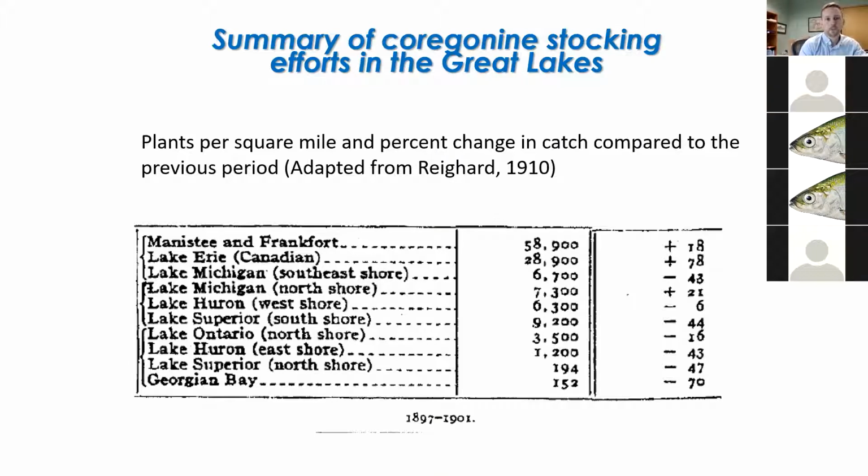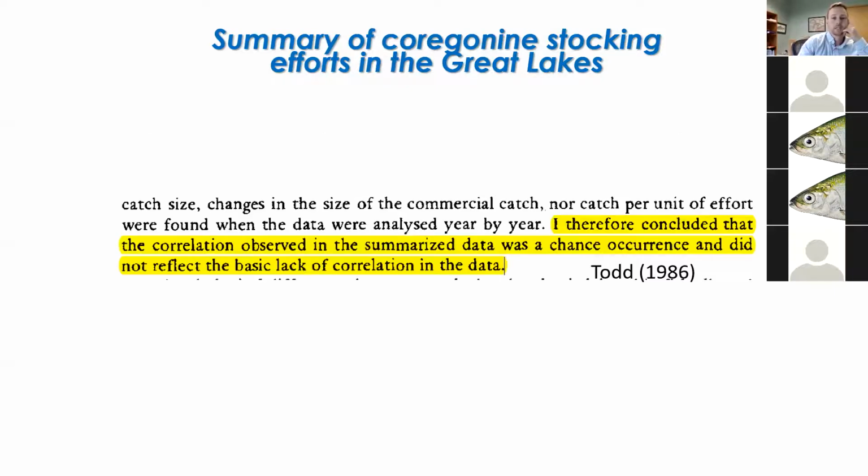So even in the late 1890s, the stocking program was relatively controversial, with opponents arguing that artificial propagation had no positive effect and was actually the cause of a negative impact through damage to spawning fish. And Tom Todd, in that source that I referred to earlier, actually revisited this analysis, and he went on to find that Rygaard's conclusions were actually incorrect. So by the 1960s, stocking of coregonines, both whitefish and cisco, was largely shelved due to lack of evidence that it was effective.